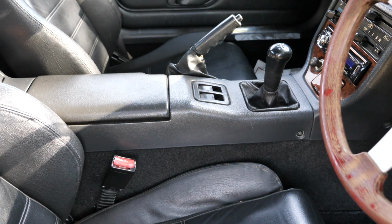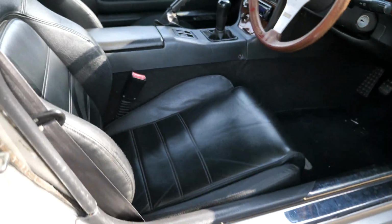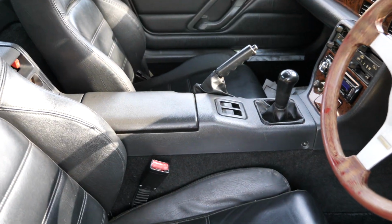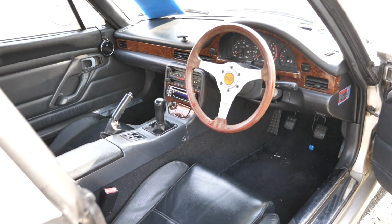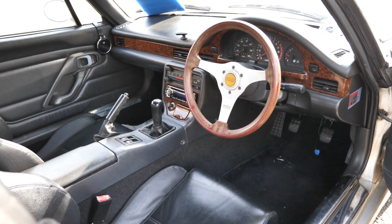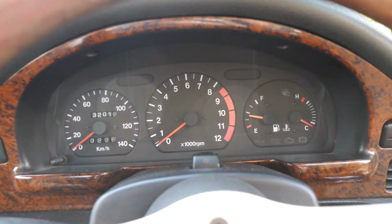Big transmission tunnel and really tall sills give it the structure. And I think for being such a small car, it's a fairly good chassis. Back then, nothing was really good compared to nowadays, but I think they did pretty good. Better than the Beat, in my opinion, or the AZ-1.